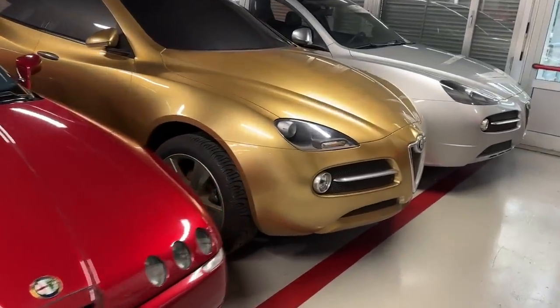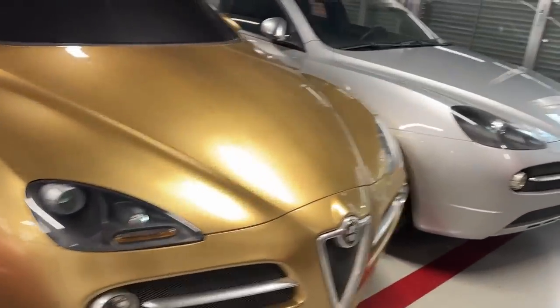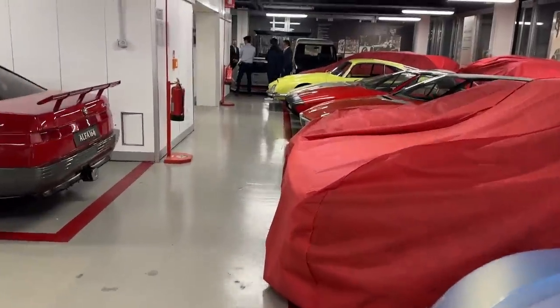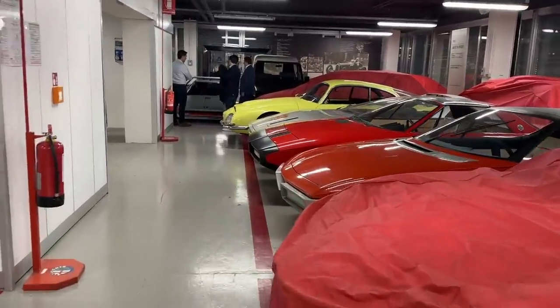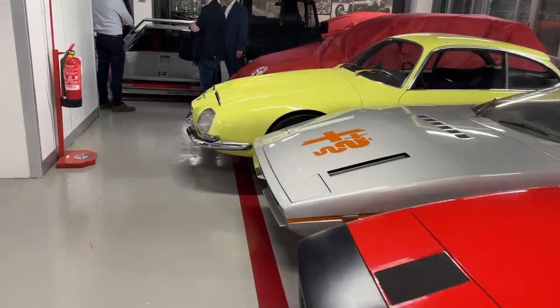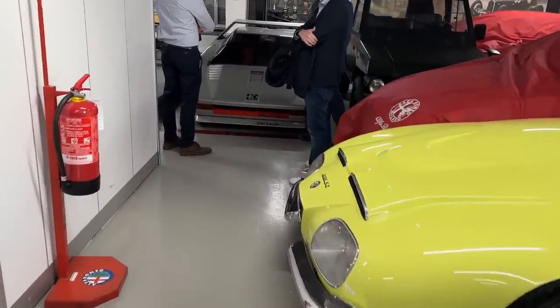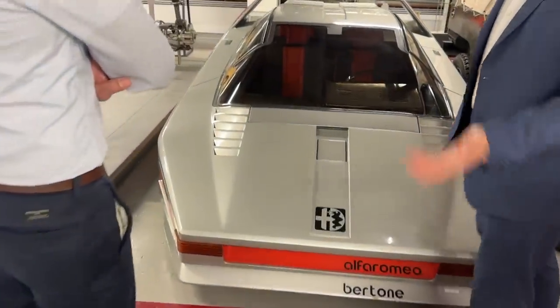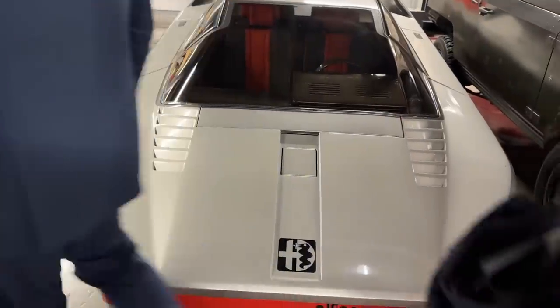That is a crazy gold color, huh? Look at that. That's the last car based on the Stradale. It was manufactured in 76, 10 years after Stradale production, by Bertone. Yeah, it's another point of view. DeLorean might have stolen a few designs. Exactly.